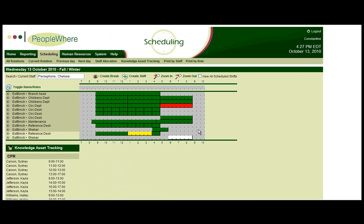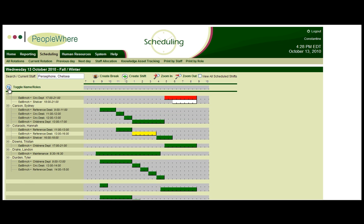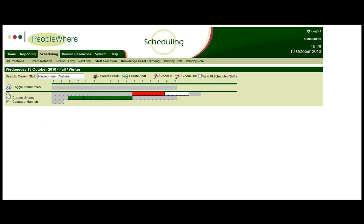To show you that the role has been filled, I can mouse over the shift and the pop-up window will confirm the details. Or I can also expand the left-hand list of positions by clicking on the plus sign. This will show who is working each shift. I can also toggle my display from being organized by role to be by person.